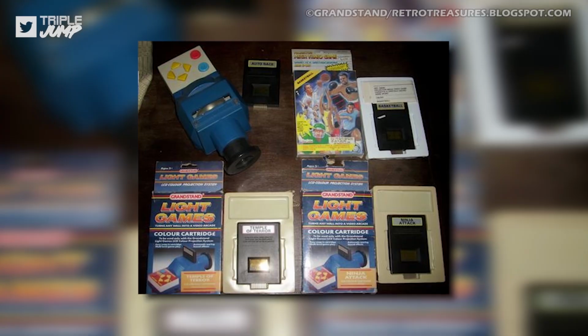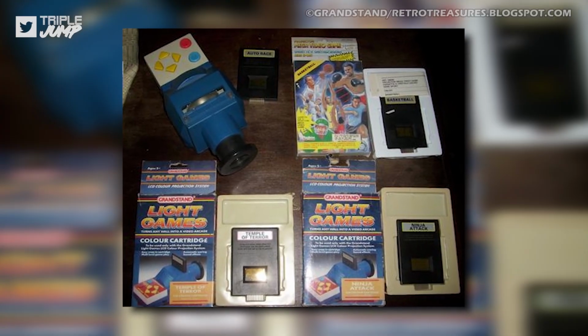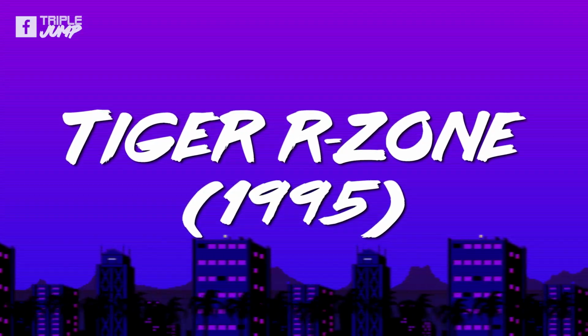While the ability to play games on your wall was a bit of a novelty, the technology of this device was well behind the times. For some context, the very next handheld console released was the Game Boy, and I don't think they ported Super Mario Land to this.